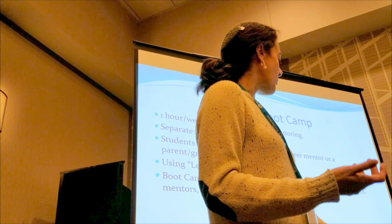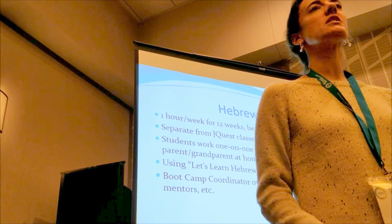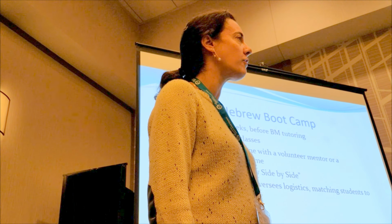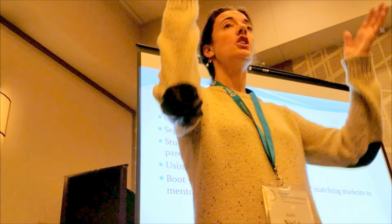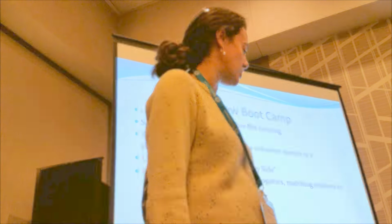How to do it. I coordinated it in the first year that we did this, but eventually I learned it's a lot of logistics, so we hired a coordinator. It's about an hour or two a week. It's not a huge amount of work, but it's enough that it needed to go off my plate. So they oversee the logistics of looking at our calendar, who's ready to start boot camp, matching them with mentors, all of that kind of logistical stuff.